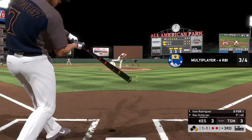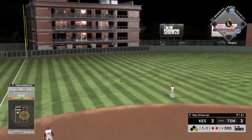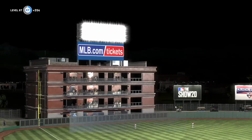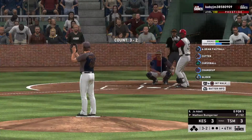Standing in now, Pudge Rodriguez. Pulled high in the air out to left field. Martinez will get there, and he puts it away to retire the side. All set for the start of the 4th, and sizing up.